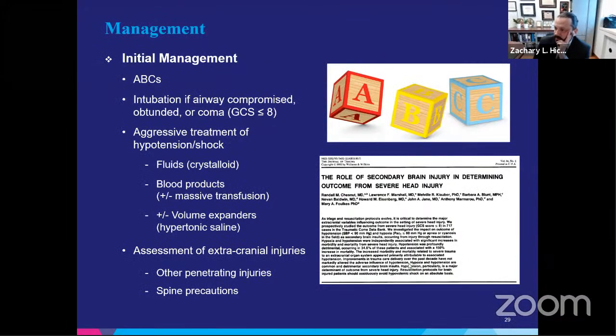So in terms of management, as I said, your initial management is always going to be your ABCs, intubation if the airway is compromised, or if you're in a coma, and aggressive treatment of hypotension and shock. And again, we're going to want to assess for extracranial injuries, particularly other penetrating injuries. And don't forget that sometimes these patients may have concomitant spine injuries. It's less common, but there's always the possibility that if they got shot and then fell, they could have an additional spine injury as well.